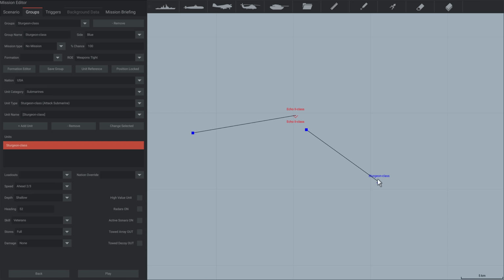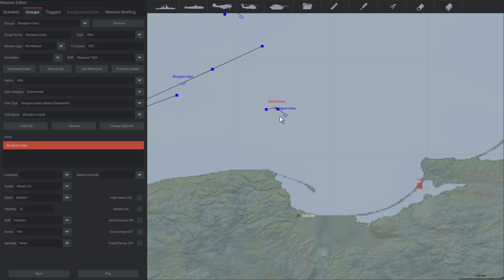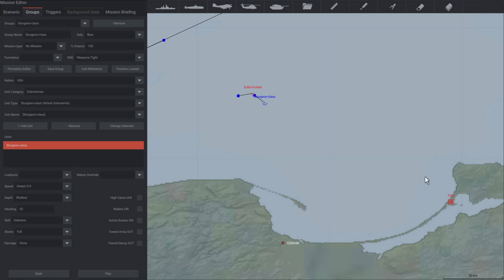Anyway, that leads us on to our first scenario, which is the trailing subs attacking the Echo 2s before they even fire their missiles. So, in this case, as I said, they waited until the Echo 2s left port, whenever that was. They had specific ROE, so they knew exactly what to do in their pre-brief.